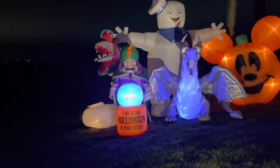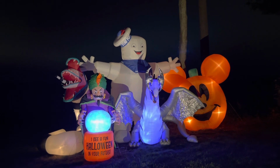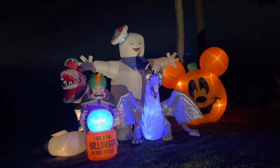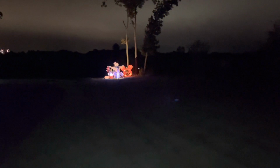It turns out great. And actually, I will show you guys a clip of how they look from the road or far from this area. Alrighty guys, this is kind of how they look from the road.